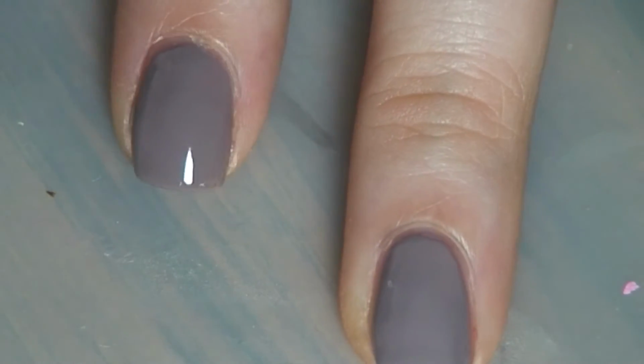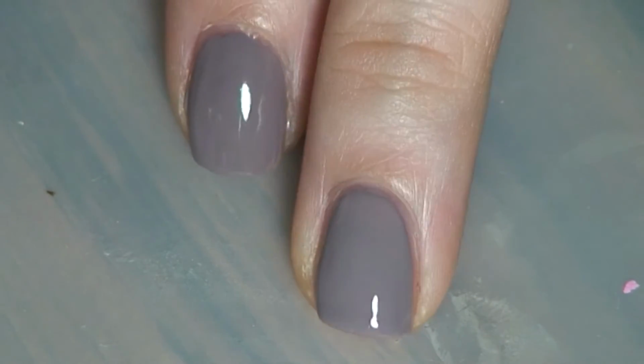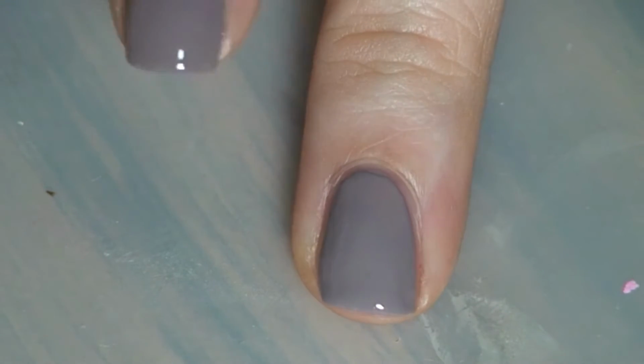And here's a quick comparison between Taupe Is Dope and So Dope. As you can see, they are basically the same tone, but I would say So Dope is just the slightest bit lighter.